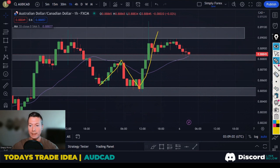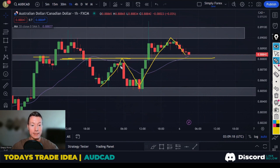Okay, let me draw that again. I haven't had my vodka this morning, guys. Okay, so it's kind of this structure currently, and there's this zone through here that's acted as resistance, support. It's a good zone, all right, because price has hit this zone historically many times.